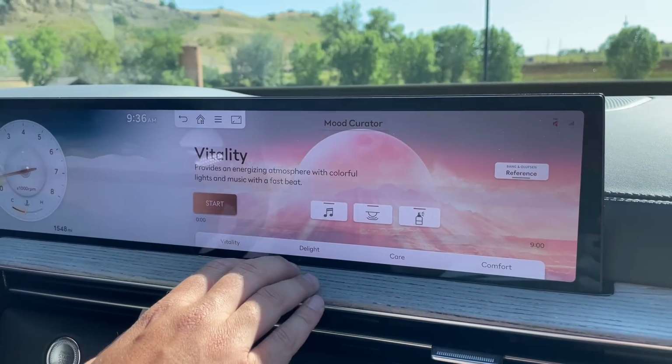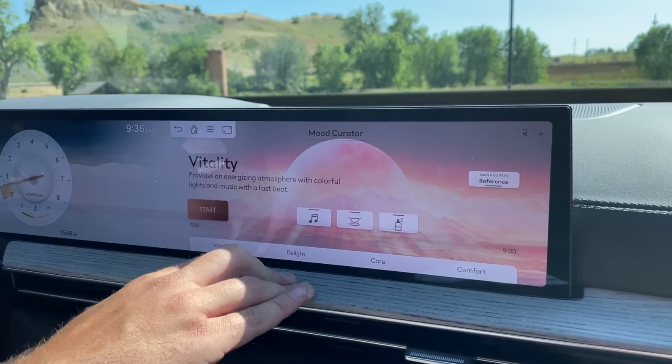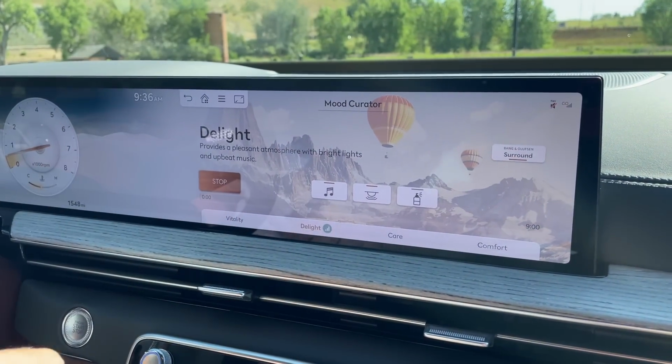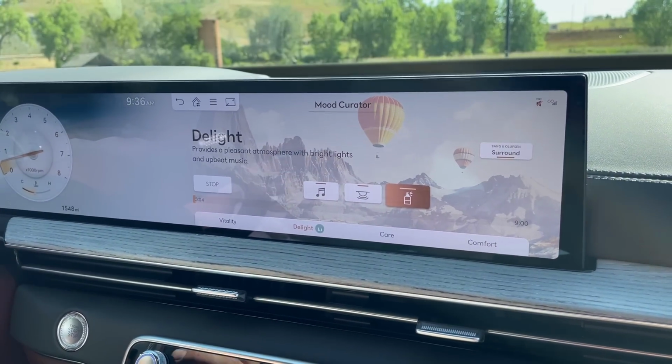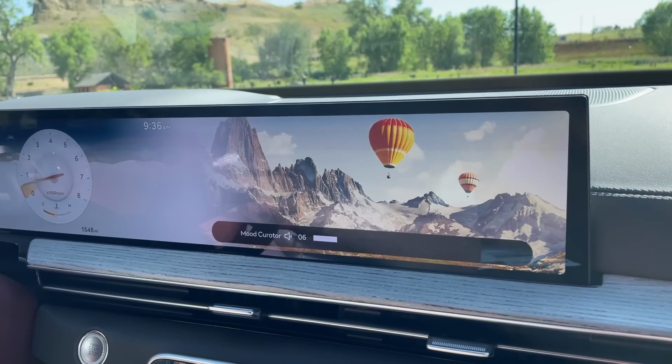No, what's a mood curator? Here, I'll show you. Sorry, what are you doing up there? I'm just opening up the sunroof to get some more light in here. Check this out. There's one that I like. This is my favorite. So I'm going to hit start. What it's going to do is create a scent in here. Play music. Yeah, don't play music. Oh, it's okay. I think it might be royalty free.